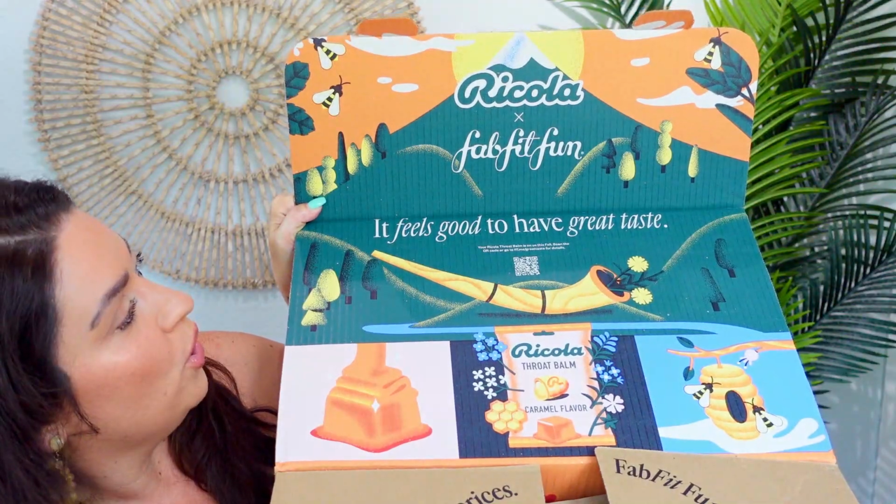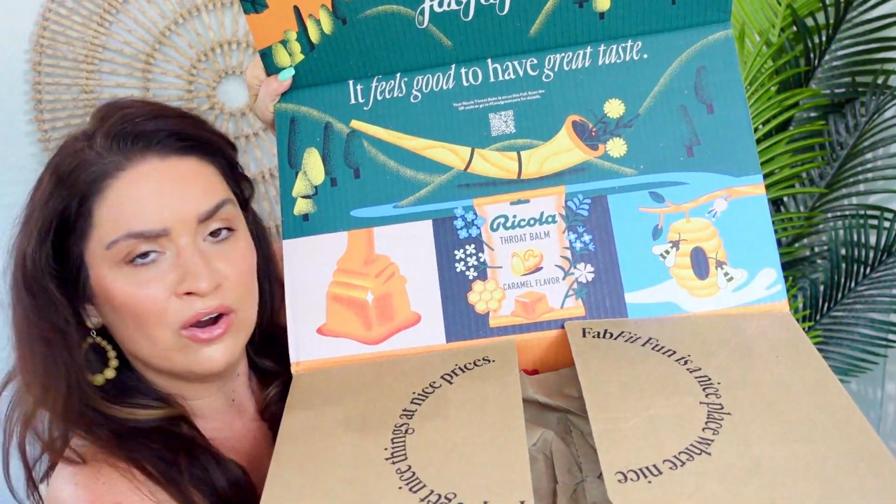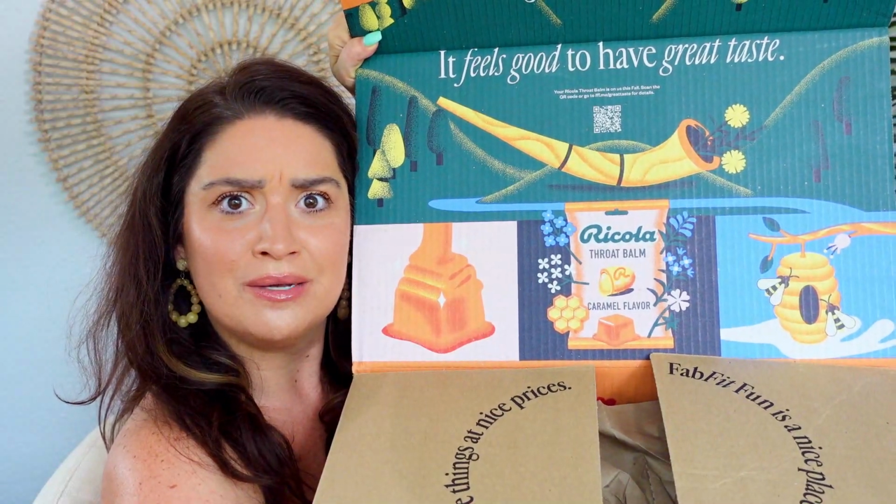Look at this. Nichole and FabFitFun. Okay, it's got to be fall. Ooh, they have a caramel flavor? That's news to me. I honestly can't even remember what I selected to be in this box, but I feel like I was leaning more towards some lifestyle things, some cozier things to kind of start leaning into fall.